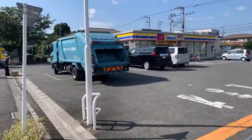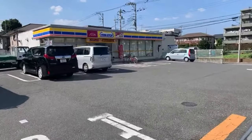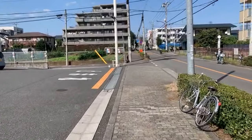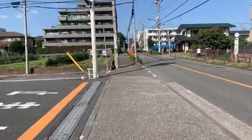Garbage truck. Ministop. It's actually my third or fourth favorite convenience store. Hey, Trevor. I'm a 7-Eleven guy all the way.